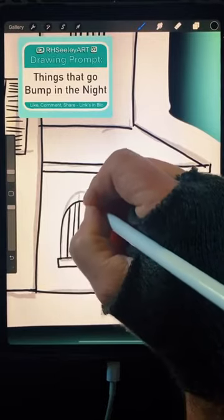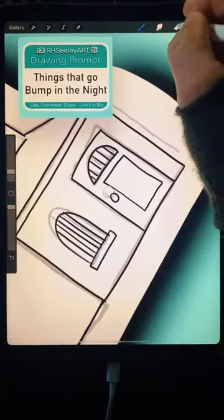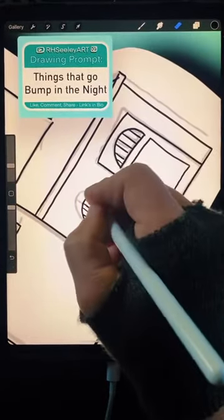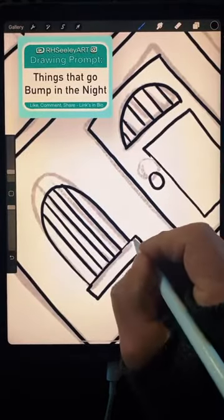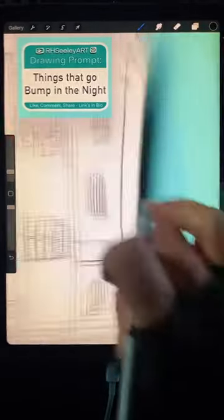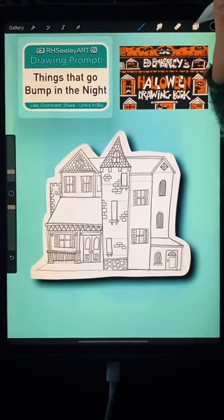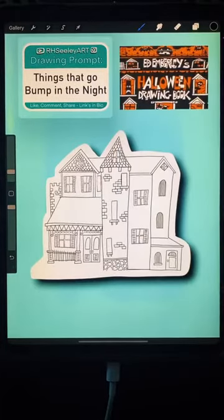Once again, U's and I's and L's and sevens and squares and triangles and just stringing it all together and trusting the process. And if you were here from the beginning, you should be looking pretty good right now. All right, I'm going to turn off my sketch layer now that I've got most of my gear together.